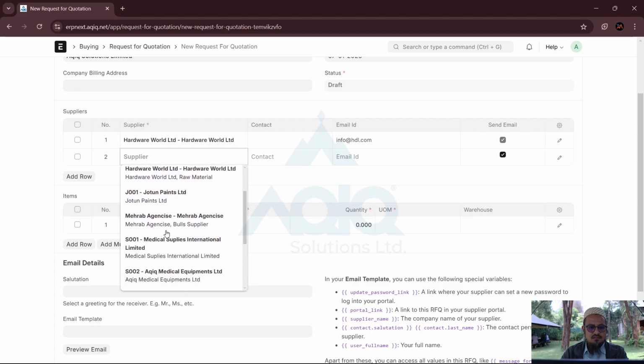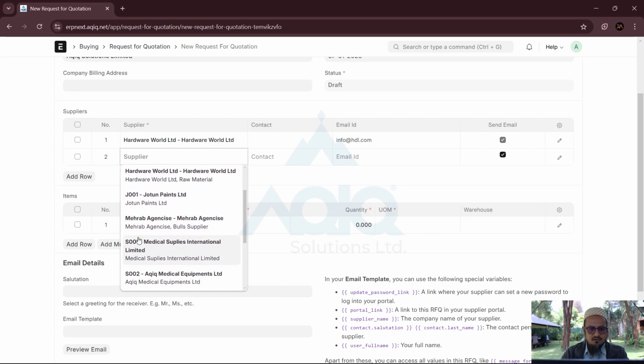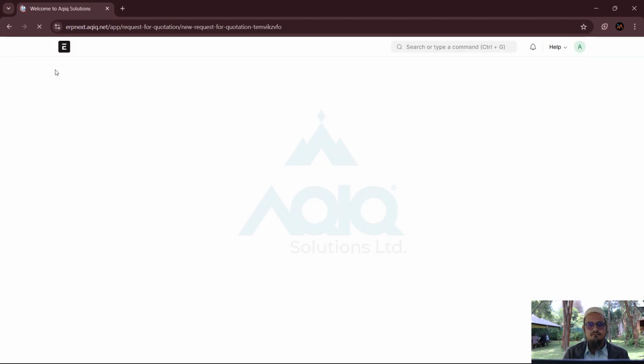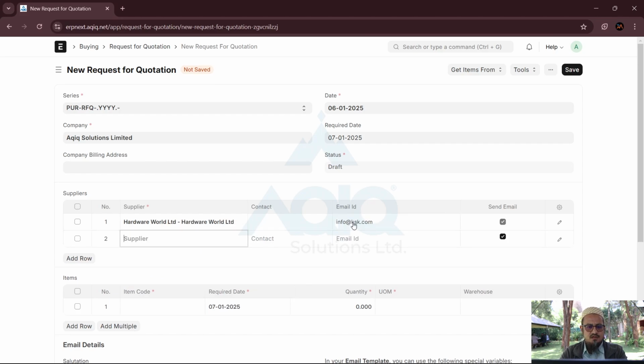Okay, so let's take an example. Sorry, I've just clicked something and it has refreshed. So back here, let me list the suppliers: Hardware World, and a second supplier, let's say Mehrab Agencies.